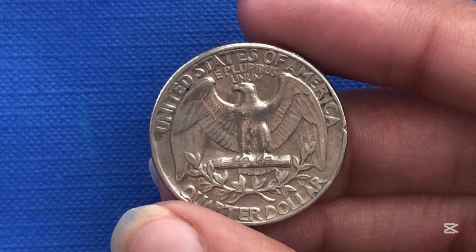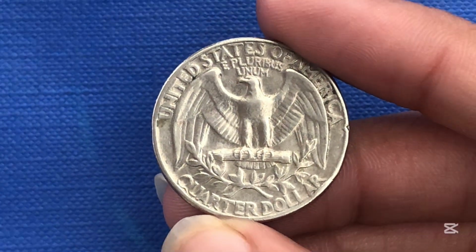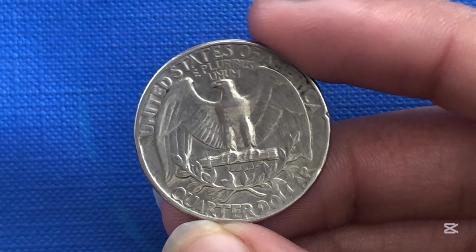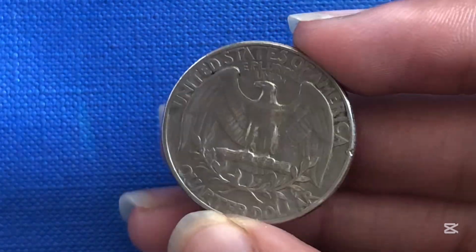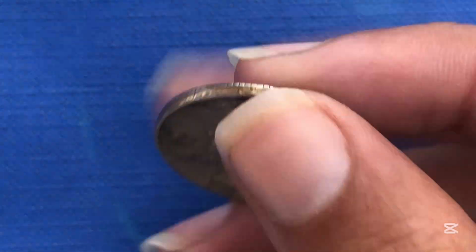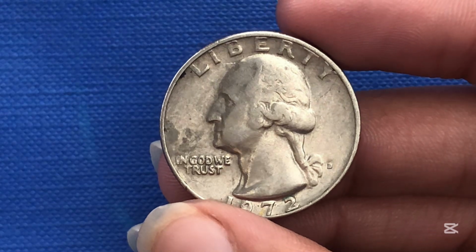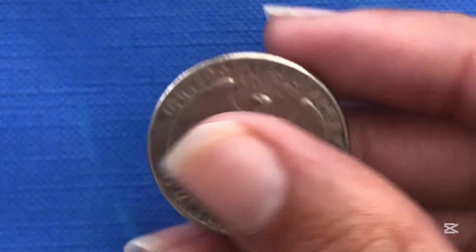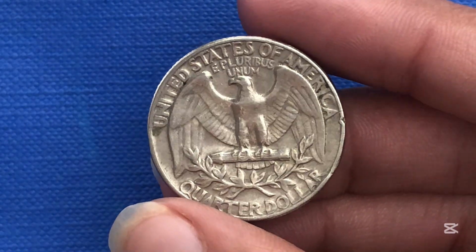A key factor that makes the 1972 Washington quarter so sought after is the possibility of rare minting errors. Misstrikes, doubled dies, and off-center strikes are just some of the anomalies that can increase a coin's value significantly. Collectors are particularly drawn to double die obverse, where slight misalignment in the striking process causes a doubled image, most notably seen in the inscriptions like Liberty or In God We Trust. These errors, while rare, can turn an everyday quarter into a high-value treasure.